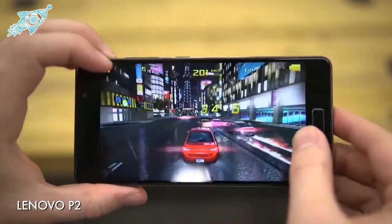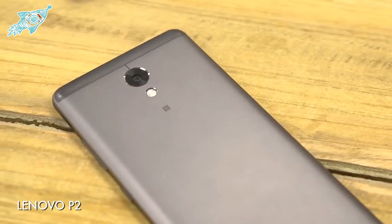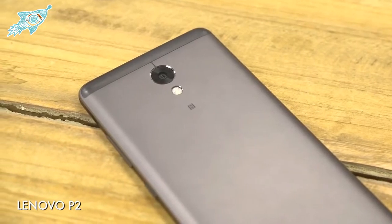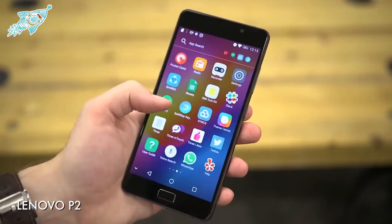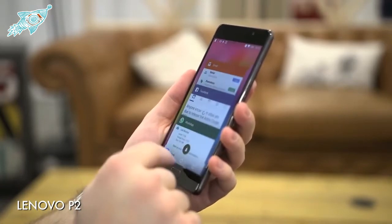It ships with the slightly older Android 6, but Android 7 Nougat is coming soon. The only downside though is the 13-megapixel camera, which is average at best and struggles in low light. But still, for £199 unlocked from UK mobile operator 3, the P2 is easy to recommend.